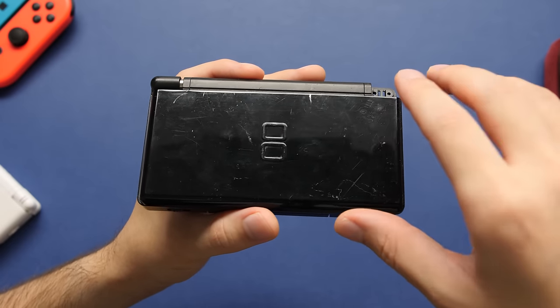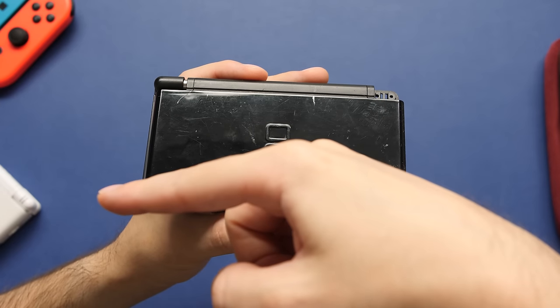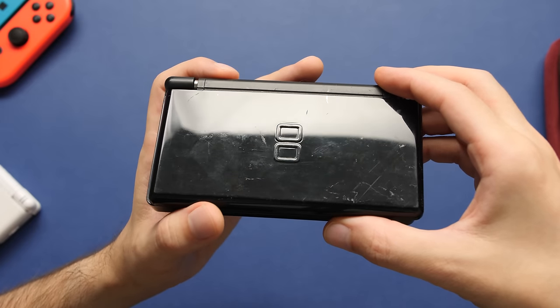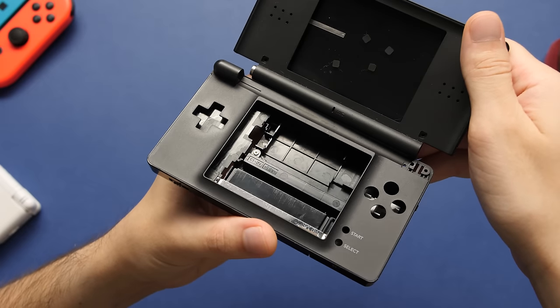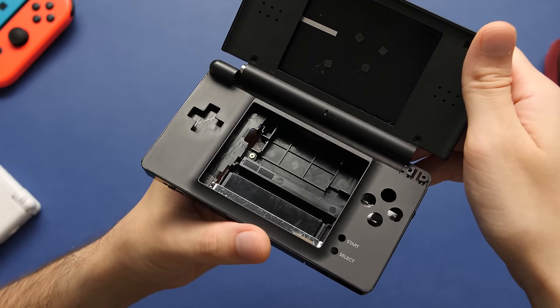I was not intending to use this one with the original shell, but since the white one turned out so well, I decided to see if I could make this one look better, and this is about as good as I got it. The outside of the shell is pretty rough, but the inside doesn't look that bad, so I'm gonna keep this shell in case I have another mod that could use it in the future.